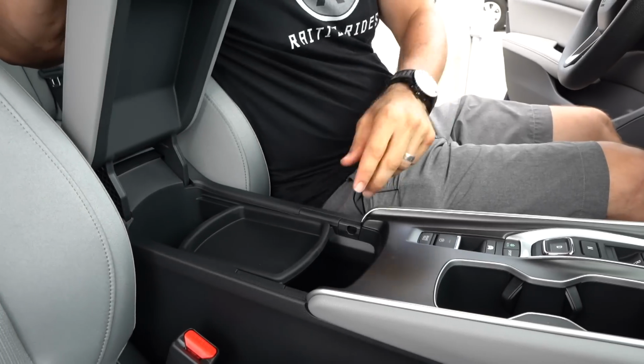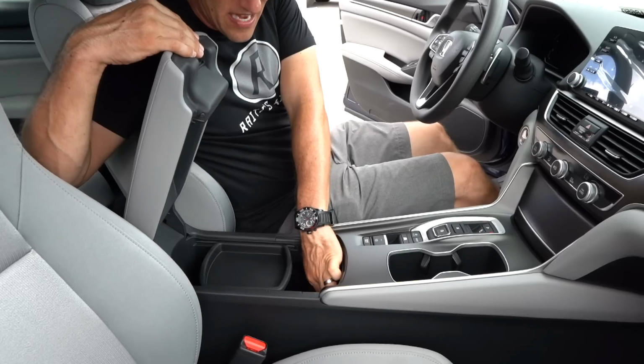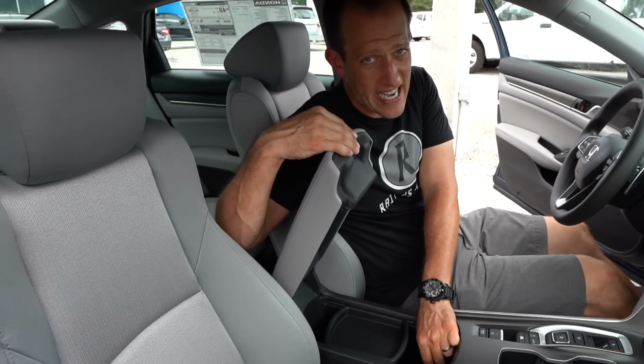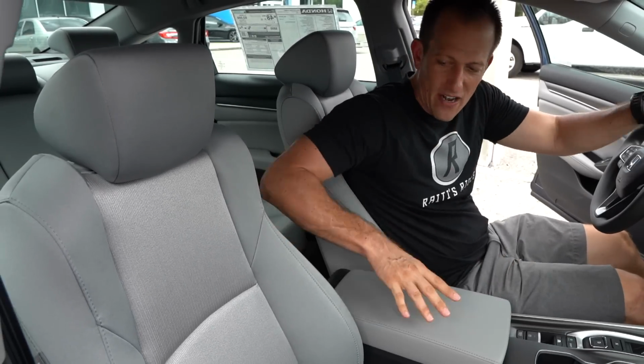When you open it up, you got a nice little tray there for some candy for the kids. And when I say candy for the kids, I'm not talking about being weird, not like that kind of candy, like your own kids. But 12 volt, you got a nice little cubby down here.